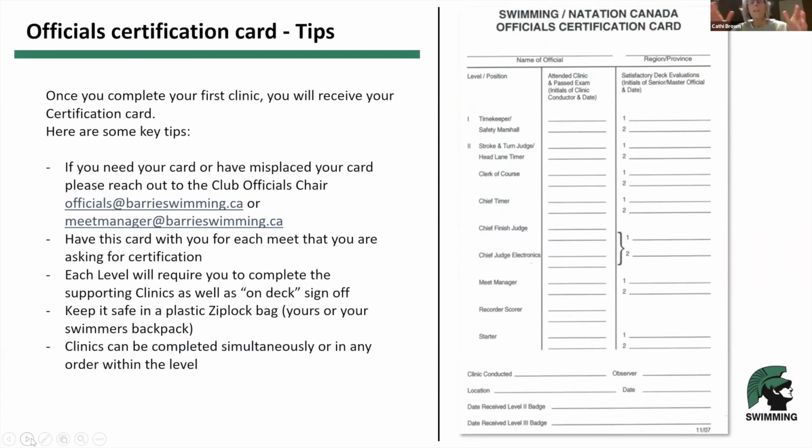So one of the things that is good to get with your level 1, when we do clinics in class, for the timekeeping intro to swimming officiating, we have a card that we give you. Unfortunately, we haven't been able to do that recently with the virtual clinics, but you get this card, and a picture of the card is on the right. It lists all of the clinics there. As soon as you take a clinic, you get your name signed off on it. And then the right-hand column, you need to do time on deck, get certain experience and sign-offs on deck. So the right-hand column are the dates where you get sign-offs for your time on deck.